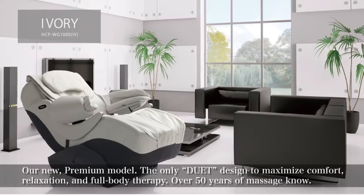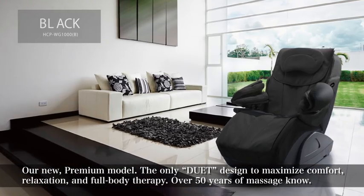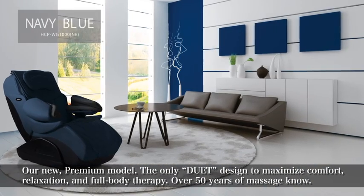Our new premium model, the only Duet designed to maximize comfort, relaxation, and full body therapy. Over 50 years of massage know-how. Only the best. Only from Family INADA.